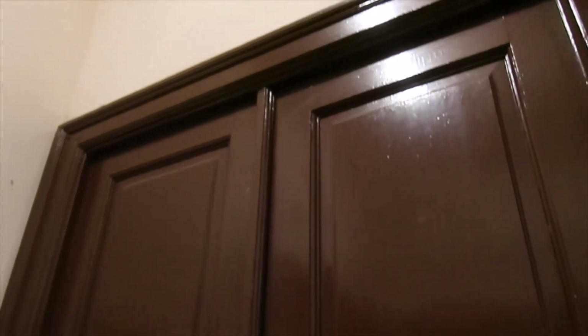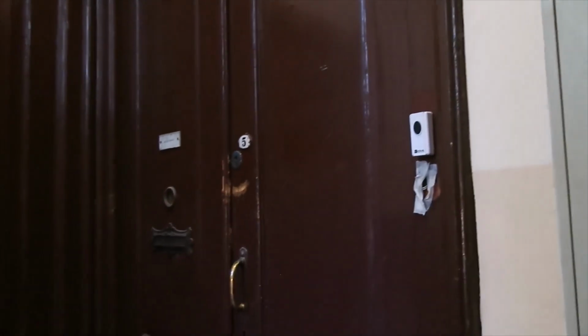Big double doors, entrances into 3 different apartments on each floor. 2 and 3. We're on the first floor and there's a bit of noise there, so that's why I'm talking now. Let's go into our apartment.